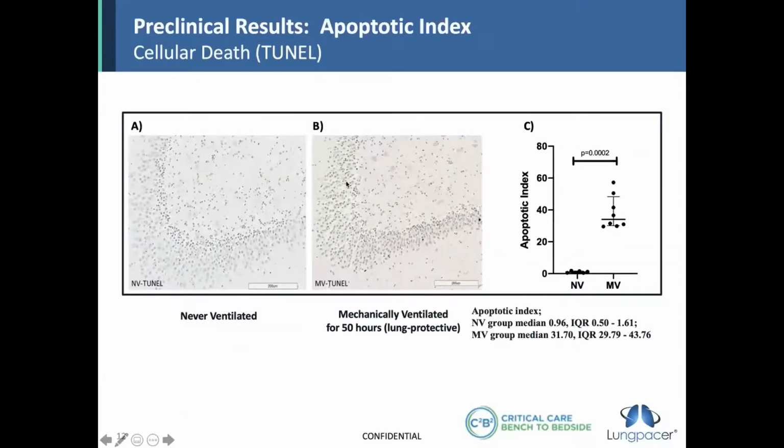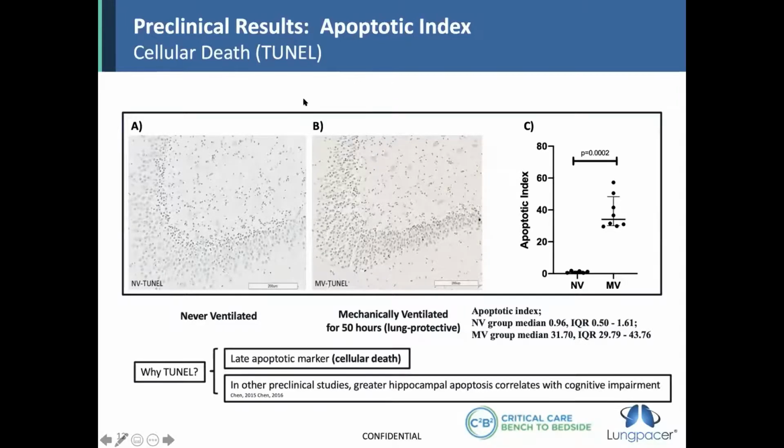So the first result that I'm going to share was cellular death. In order to mark cellular death, we used the TUNEL assay, which is a late apoptotic marker, and in clinical studies, greater hippocampal apoptosis correlates with cognitive impairment. So on the left, we can see a slide from a never ventilated subject, and every brown cell means TUNEL positive cells. And in the center, we can observe a mechanically ventilated slide.